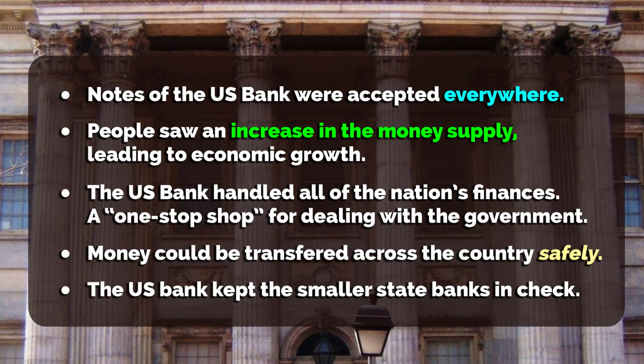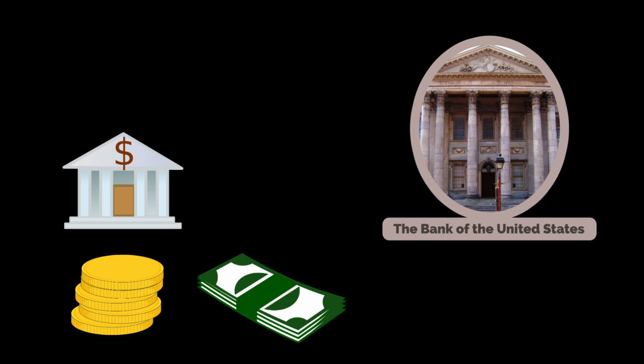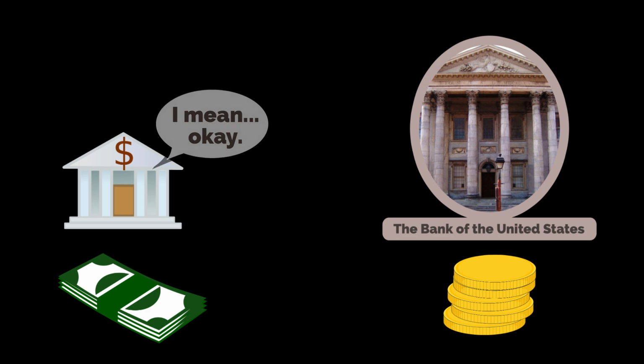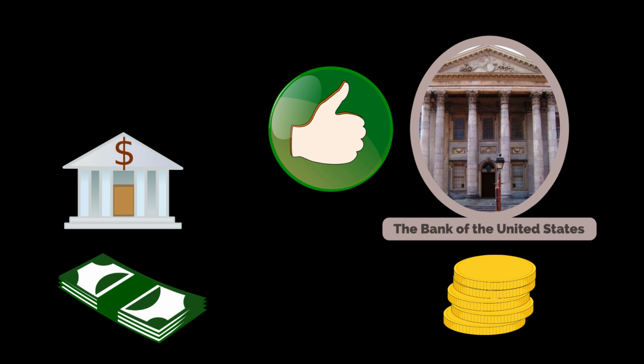The last advantage is about those small state banks that were popping up everywhere. The Bank of the US would keep an eye on them and would save up their notes. If they thought a bank was issuing too many, they would return the notes and ask to be paid in gold. The chance of that happening was feared by every small banker, and that fear kept them in line. So they were a little more conservative in their note issues than they might have otherwise been. That's a good thing for the consumer and for the economy, because no one wants bank failures. But you can probably see how some state banks might resent the hell out of it.